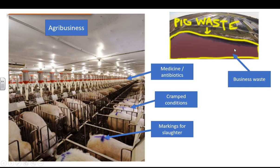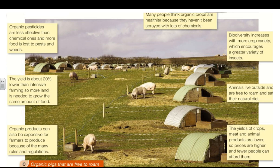So that waste is not really taking into consideration the environment, nor are the cramped conditions, the markings for slaughter, or the antibiotics that are being fed to those animals. And overall, all of these things contribute to the cheapness of the agribusiness. It means that we maximize space, reduce the amount that we have to spend on rent, that we can use that in other ways to make more money, for example, maybe on the transportation of our products to a warehouse, and so on and so forth, further down the food supply chain that we've mentioned in our starter task earlier on in the lesson. Now, what are we comparing this to?